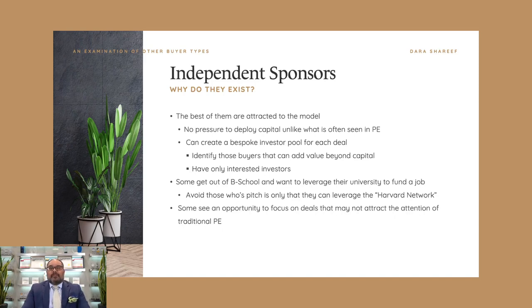So one of the also positive aspects is in a fund environment, if you have 50 investors, they all get dragged along, whether they like that deal or not, right? In this model, they only invest in deals that they're excited to be a part of, right? They get to opt in or opt out of deals. That's a pretty important component.